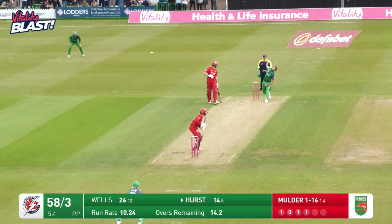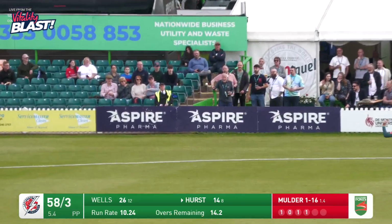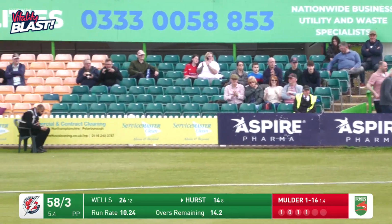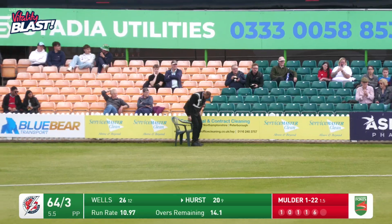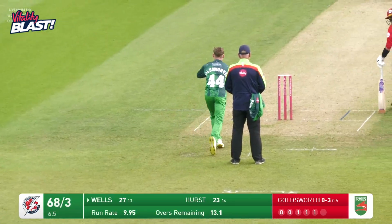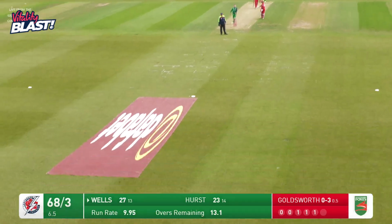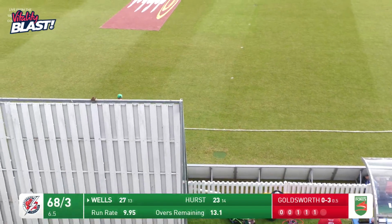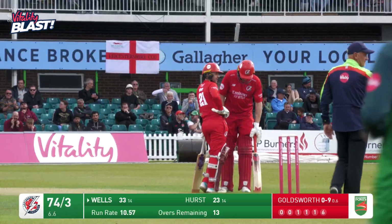Mulder very upright as he runs in and bowls, and he's smashed over long on for 6. Well, Hurst sort of second-guessed Mulder there, really. Did take half a step down. And it's the left-handed Wells who now awaits Goldsworthy. Down the pitch he comes, left-handed, hit in the air for 6. Crunches into the advertising hoardings. Good shot to finish the over, just relieves the pressure.